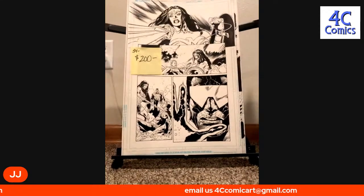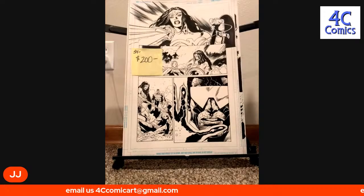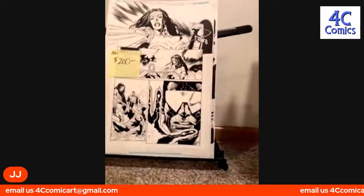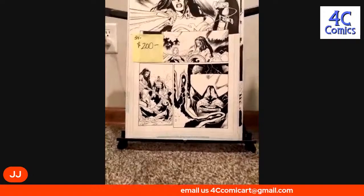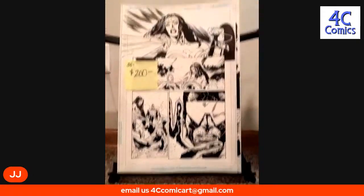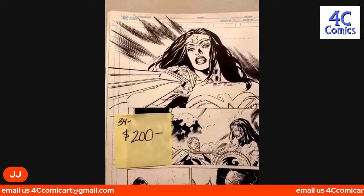That's a good one. Looking down this Sword of Wonder Woman. JJ's wheeling and dealing like the nature boy, Christian Quinto said. Woo!